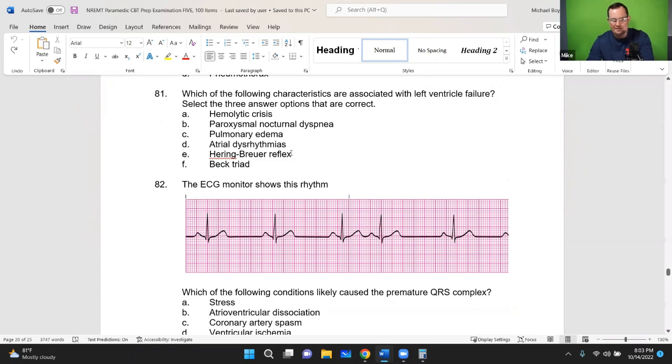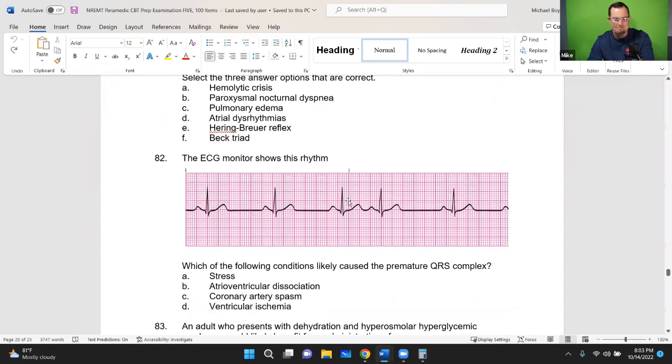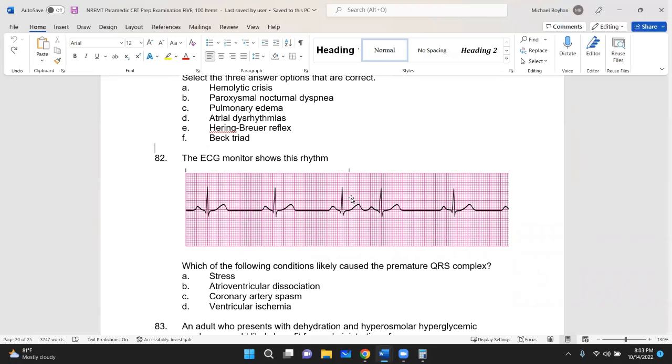Hering-Breuer reflex. Anyone want to take a stab at what that is? Because that is in your textbook. So the Hering-Breuer reflex is a reflex inside your lungs that stops overexpansion, stopping you from breathing in further. So if I take a deep breath, I know that's the maximum I can breathe because of this reflex. Good.